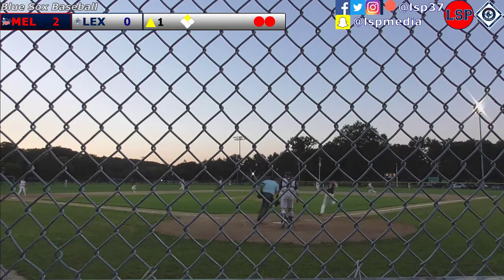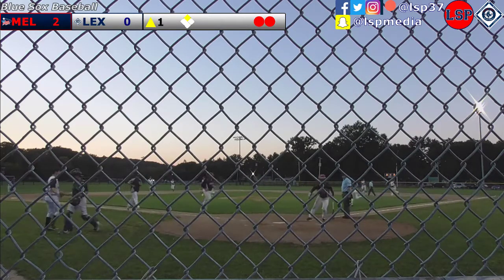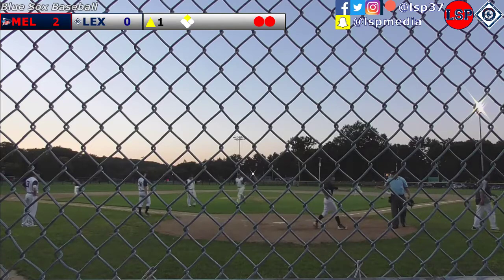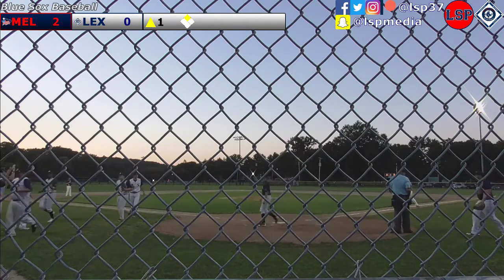Dave Center, first pitch swinging, grounds this one to the right side. Late break by Karras, and he gets to the bag in time for the 3-1 putout that retires the side. So a quick inning, but it's 2 runs on 2 hits, 2 errors, and 1 left. And after half an inning, it is the Americans 2 and the Blue Sox coming up. This is Blue Sox baseball on LSP.